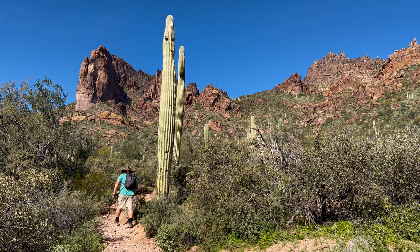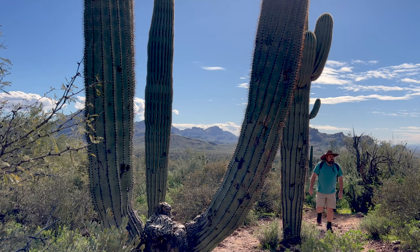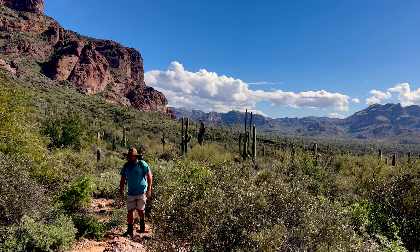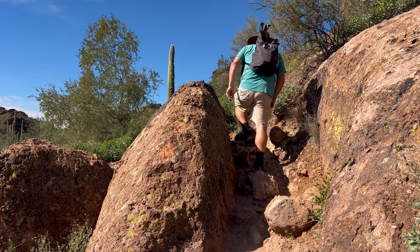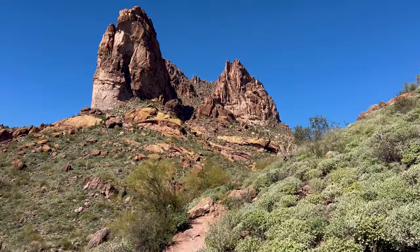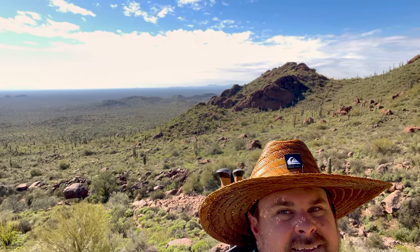Look at how tall these saguaros are. For reference, I'm 5'11". By my calculations, this one's about 100 feet tall. We're getting close. It's right there. Look at these views behind me. Just incredible. It's beautiful out here.